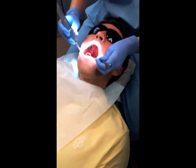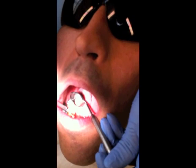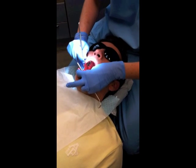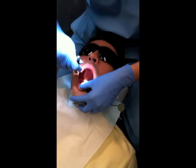So there's the completed amalgam in place. You just gently put your teeth together.